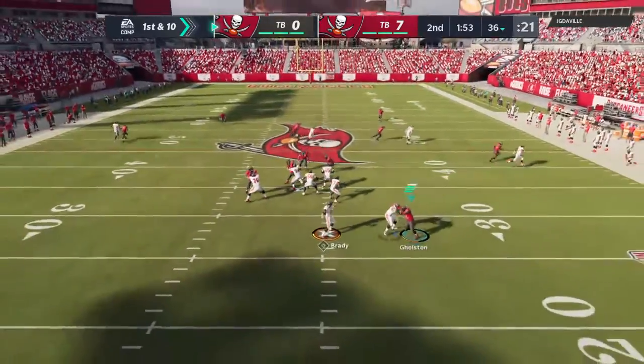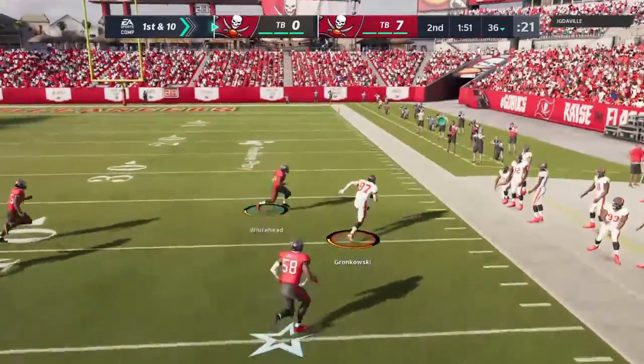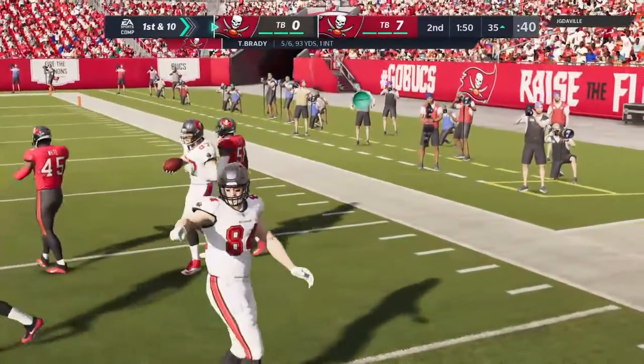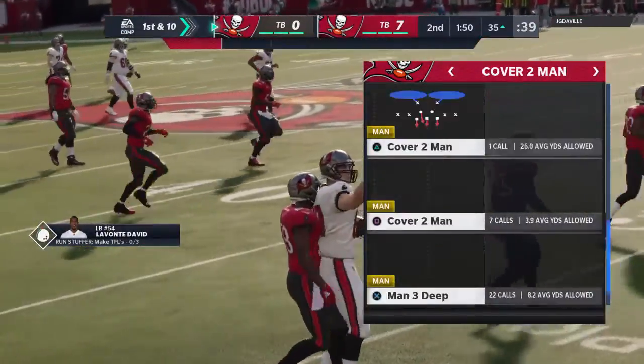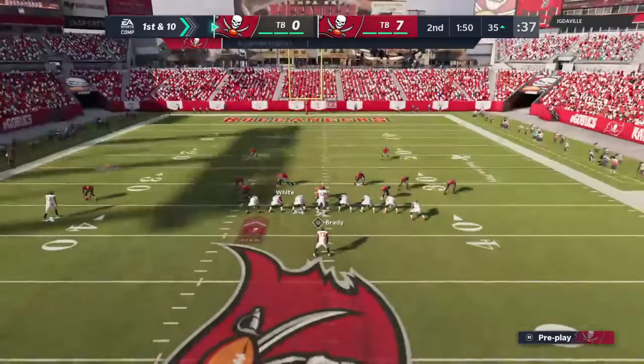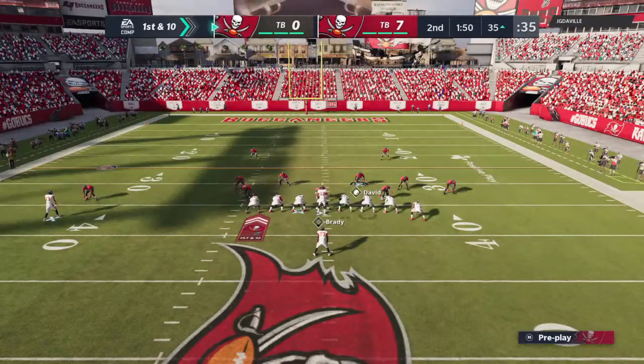So after the INT, it's Brady. It's complete. He's got Gronk. And he will go out right near the 35-yard line. That one nearly 30 yards, 29 officially. First down, Tampa Bay.